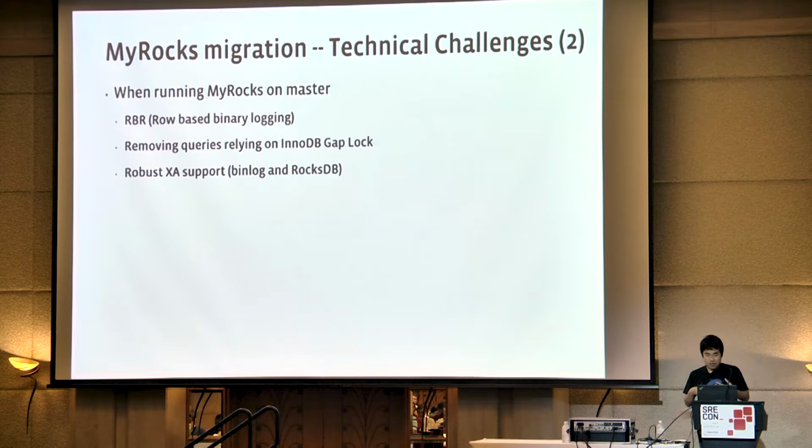The typical MyRocks-specific challenge is how to run MyRocks on the master database. The master database serves write traffic, so it's much harder than running on slaves. Slaves serve read traffic, and the master serves write traffic. So running MyRocks on the master is much harder than running MyRocks on slaves, and running on the master needed additional verifications.